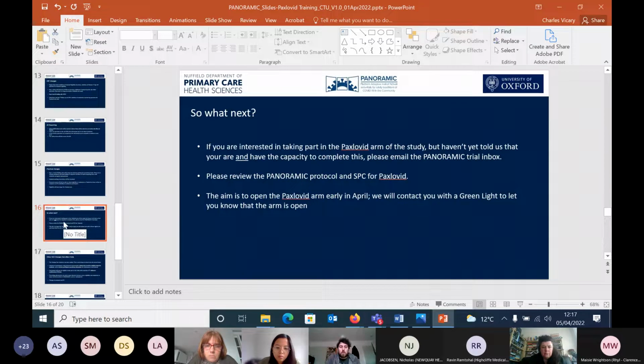So what's next? If you're interested in taking part in the Paxlovid arm and you haven't yet told us and you have capacity to do this, please email the Panoramic Trial inbox and let us know. My colleague Liz, who is on the call, who is in charge of the Panoramic sites, will be picking those up. If you haven't done so already, please review the most recent Panoramic protocol and the SPC for Paxlovid.